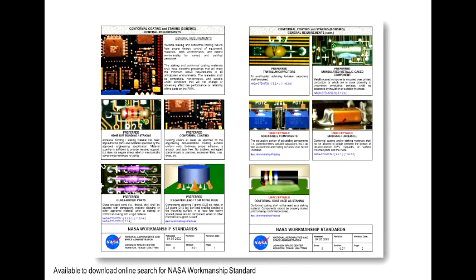So you can find all of this online, literally just with a very simple Google search, and you can download the documents, which may hopefully assist you and your team within your quality department or in your coating department.